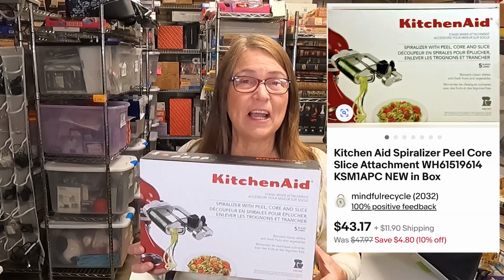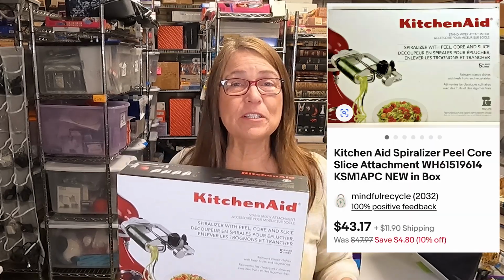This is a KitchenAid accessory and I paid $12 for it. Somebody purchased it for $43. I purchased 4 of these. This is the 3rd one that I've sold.